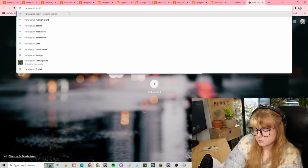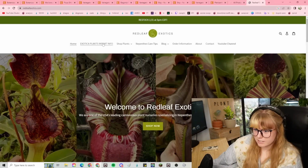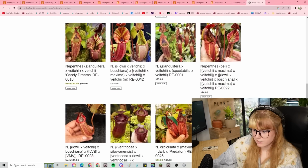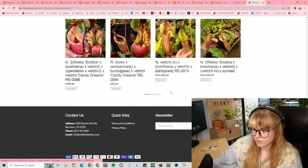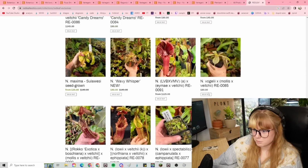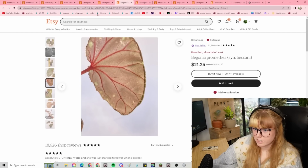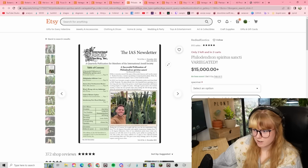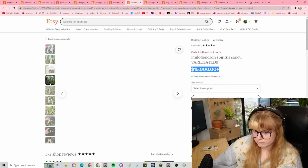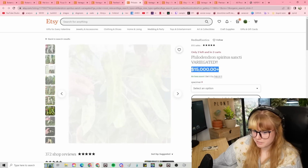Variegated Red Leaf Exotics. This guy, he created variegated Spiritus Sancti. He's a carnivorous plant hybridizer guy, but also randomly variegated Spiritus Sancti. Maybe they're selling through Etsy. This is a variegated Spiritus Sancti, a plant on my wish list. They are actually this expensive, if not more. Wow. And honestly, go him. He stepped on a gold mine.